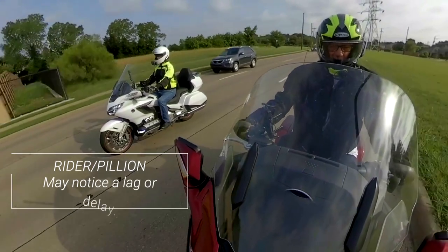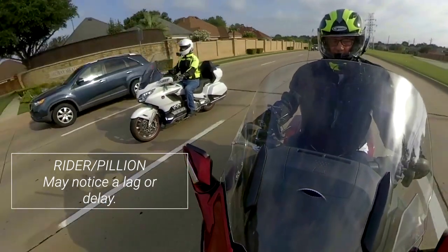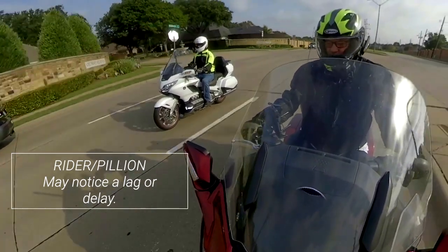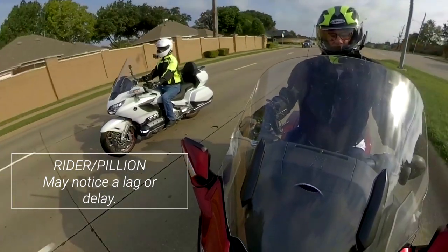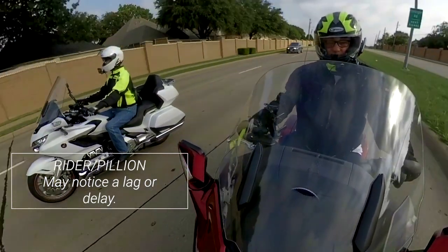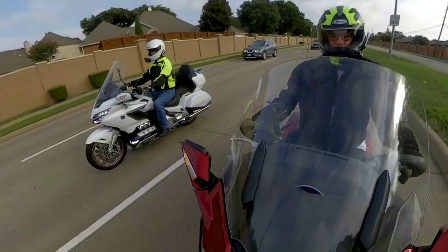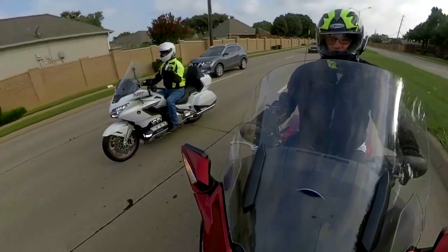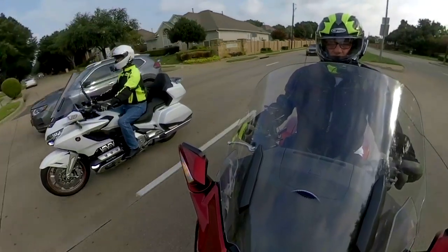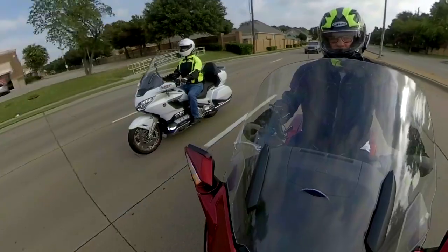There is a noticeable lag or delay in communications when you're right next to each other, so a rider and passenger might notice this delay when using the communicators. Basically, if you're close enough to the other person where you can hear their voice without the communicator, you may notice that delay. But in fairness, I've noticed that delay with every communicator I've ever tested, and you do adapt to it pretty quickly.